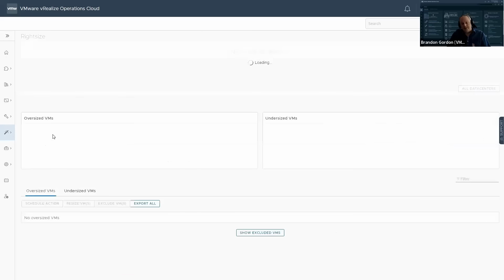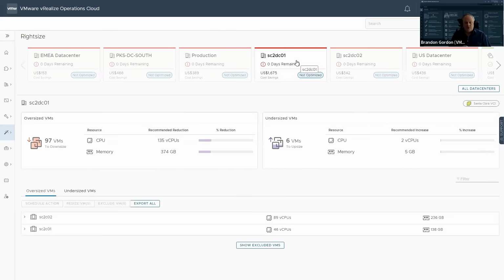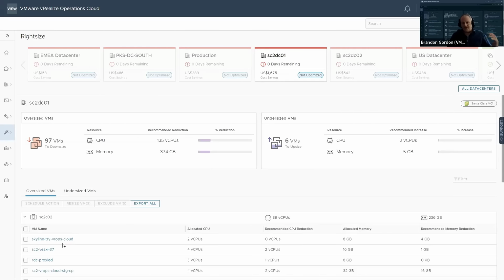Right sizing. This is a really important one, especially for running the very optimal cloud. So this is actually using this AI engine that takes the historical utilization of a virtual machine and projects that into the future. And it says, this virtual machine, looking forward, it thinks it only needs this many CPUs or this much memory in order to maintain its performance.